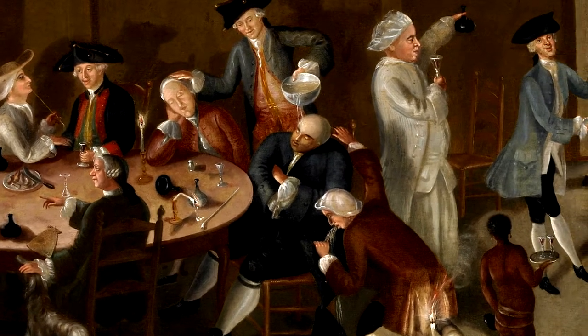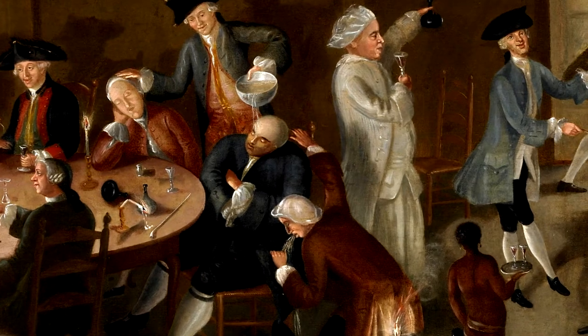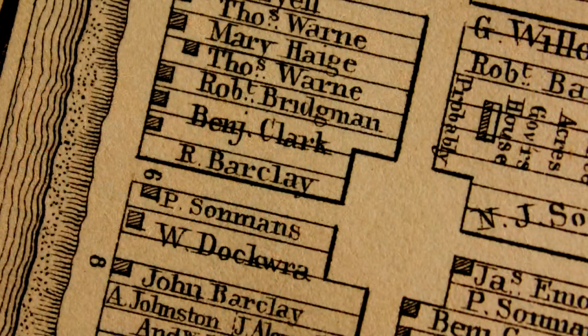On the shores of the broad bay formed by the Arthur Kill and the Raritan River, John Watson acquires land, once owned by Benjamin Clark, an early settler, and therein Watson makes Perth Amboy his home with an adjoining art gallery.